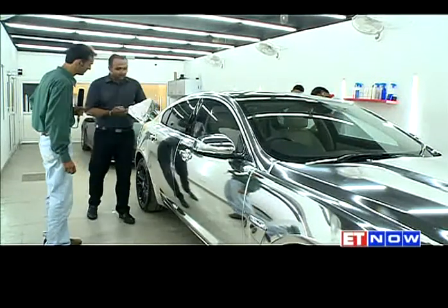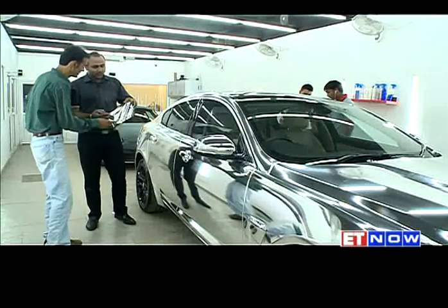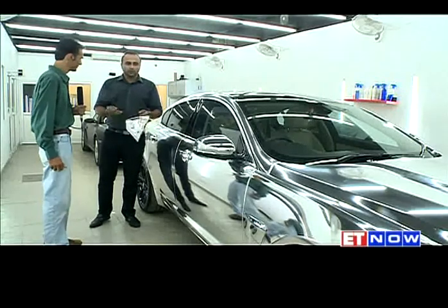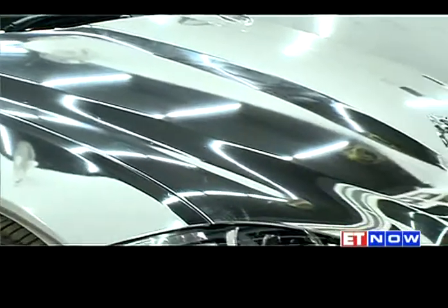So this is the vinyl that we are using. Oh, it's got the sticky back on it, right? Yeah, so it sticks onto the car. And the best part about this is it is reversible. So whenever you get bored of this color or whenever you want the car to look original, you can peel it off and it won't damage the paint. It won't do anything wrong with the paint.